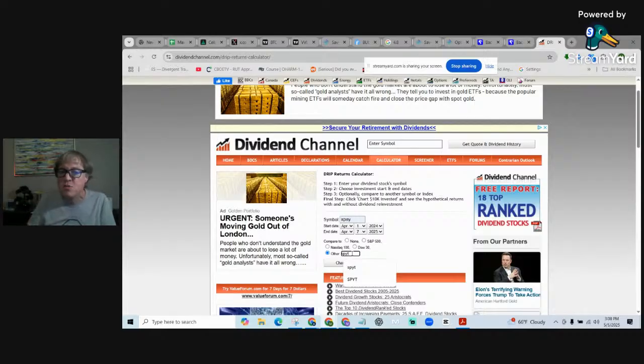So let's compare XPay to SpyT. 20% income, and no one needs 40 or 50 or 80%, but 20% on SpyT, that's not too bad. It's the same thing that XPay is doing when they're giving your own money back. Let's see how this works out.